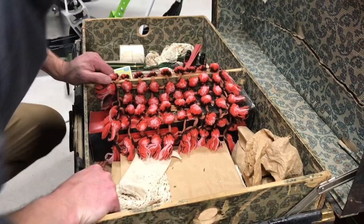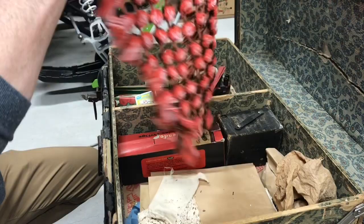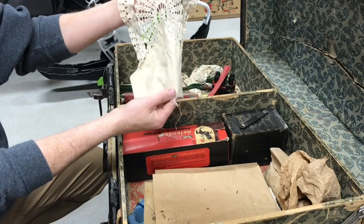Now this looks like some sort of a doily. A lot of time went into that, 60s, 70s. Here is another piece of crochet, maybe from a table runner.